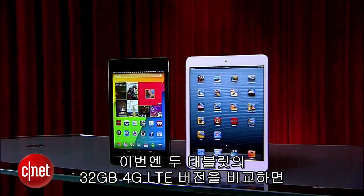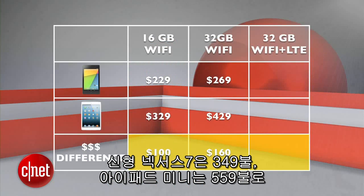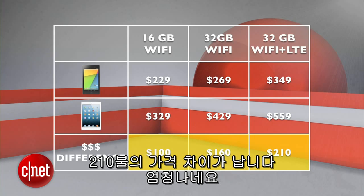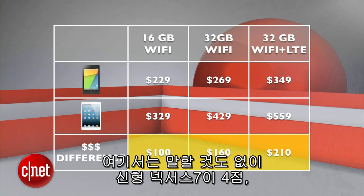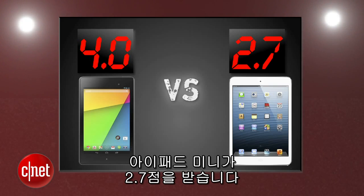Now let's say you want to get a 32GB 4G LTE version of both. Well, the new Nexus 7 is $349, and the iPad mini is $559 for a $210 difference. That's just brutal. Now, there's nothing to dispute here. The new Nexus 7 takes this round with a 4, and the iPad mini gets a 2.7.